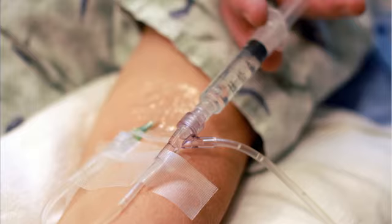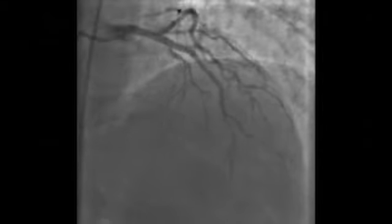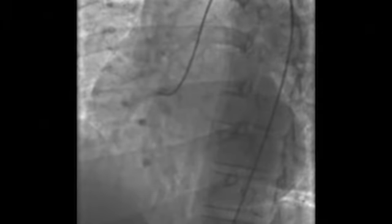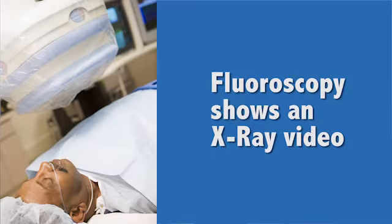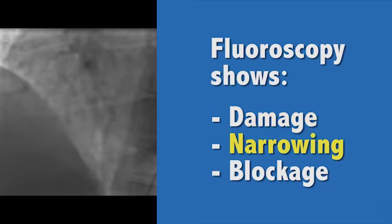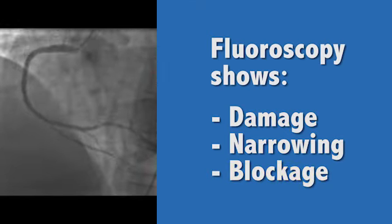Special dye is injected through the catheter and into the coronary arteries. The dye shows up on X-ray, so the coronary arteries can be seen. As the dye flows through each artery, a special X-ray technique is used called fluoroscopy. Fluoroscopy is like a video rather than a picture. This can show damage, narrowing, or any blockage in the coronary arteries.